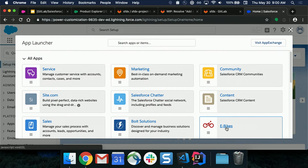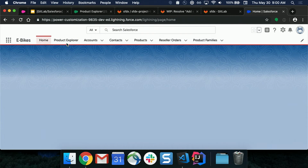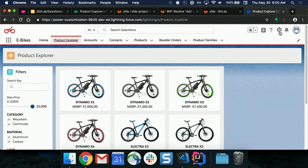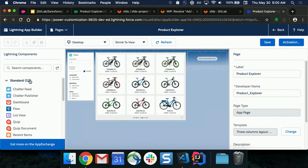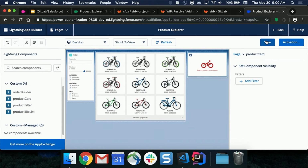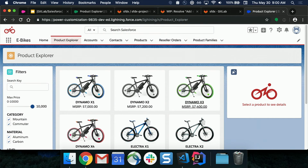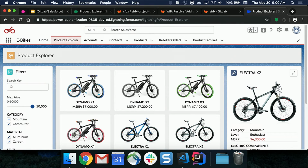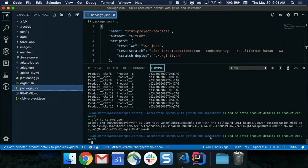So we'll switch over to the eBikes app. We'll go to our Product Explorer page. Yep, we don't have the feature there yet. So our team has already developed the new component. And what I need to do is now add it to our page. Save. Come back. And let's test it out. Click on different bikes. Awesome. Does that look like what our customers are wanting? Yep. Awesome.